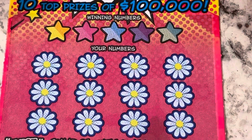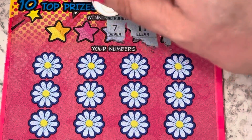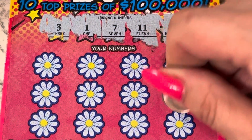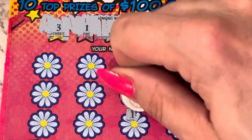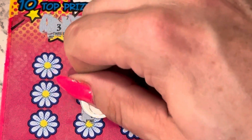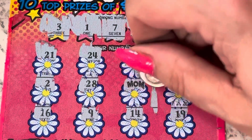Ticket number 13. We have 8, 11, 7, 1, 3. So 1, 3, 7, 8, 11. 30, 27, 19, this will be easy, 25, winner, 14, and that's a mom winner, guys, 24, 28, 9, 21, 2, 16. $5.